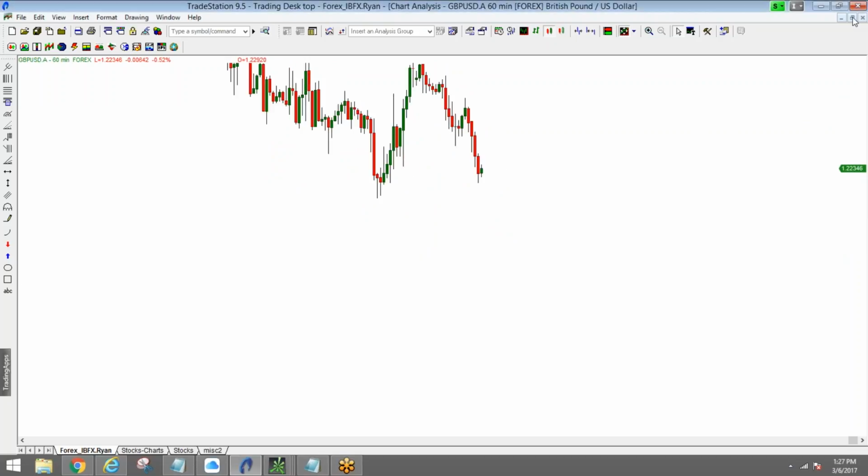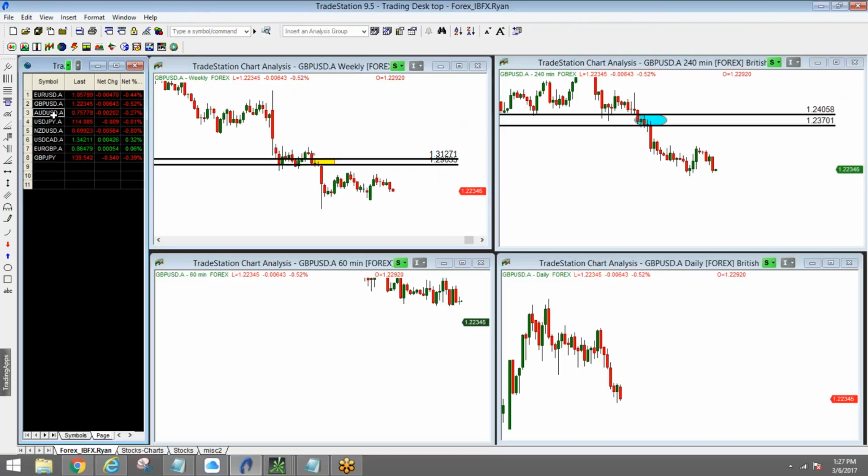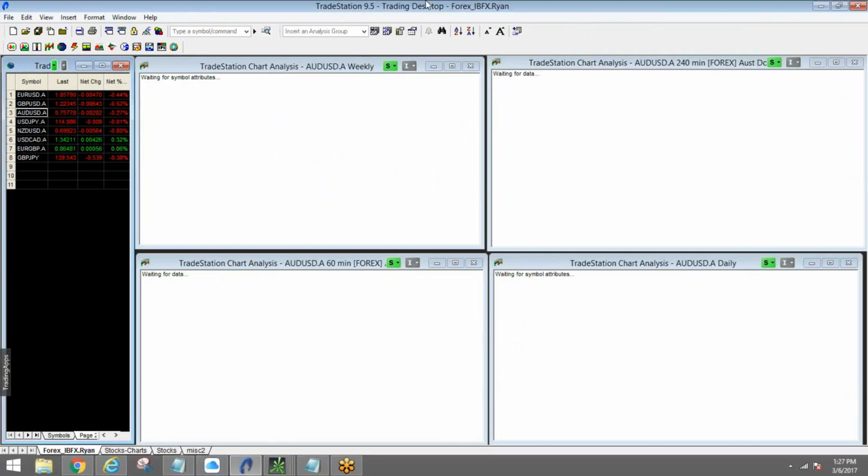Looking for long setups on the pound. This could be, I don't know. They're in bad shape right now, the currency. So let's look at Aussie dollar.